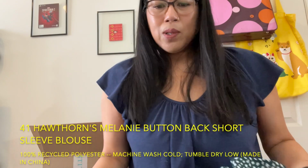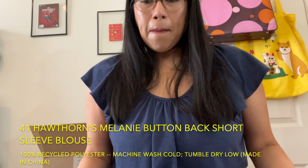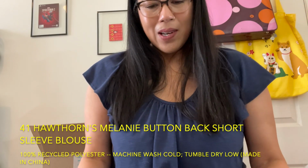So this was the 41 Hawthorne Melanie button back short sleeve. Why do they have these long names for it? Blouse. That cost $39. The sizing for that is just large, so there's no petite sizing.